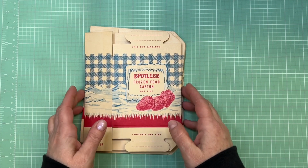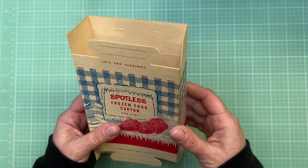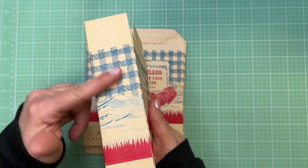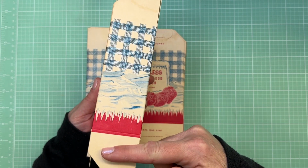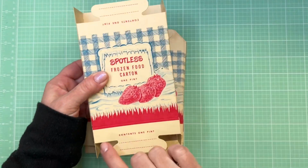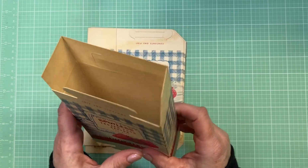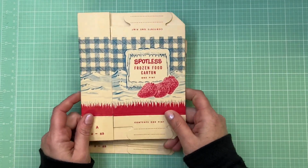And these I liked because I could see myself turning these into a journal cover. So basically, it's a kind of a rectangle shape here, and you have your binding right here, or the spine of your journal. And then if I just take off the front here, and I can clip off the tabs and the sides, I've got a little journal cover that I could reinforce with some more scrapbook paper and then make a mini journal with. So I thought that would be a great project.